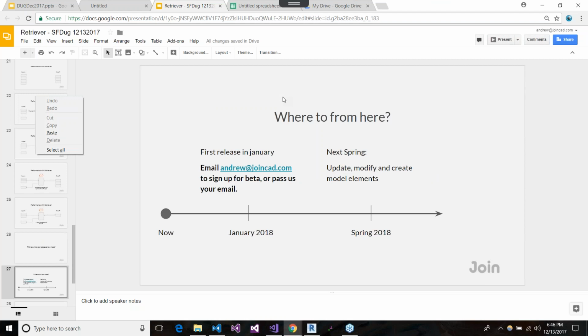Where to from here? So we're going to be releasing this in beta form in January. We're signing up beta people. It's a beta just because we want to be able to provide a very high level of support while it's being rolled out. But if anyone's interested in participating in a beta, we'd love to talk. Hand me a card or shoot me an email. My address is up there. Or find us online. Please do reach out. And next spring, some of the stuff that we saw a little bit earlier is going to start to drop either in Retriever or in another tool. Right now, Retriever just finds things, but we'll be releasing functionality that allows you to update, modify, or create Revit elements based on these queries.